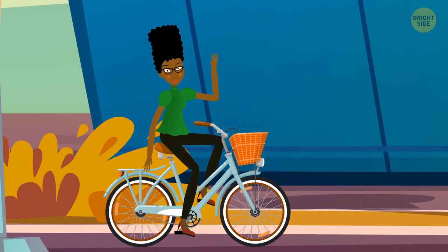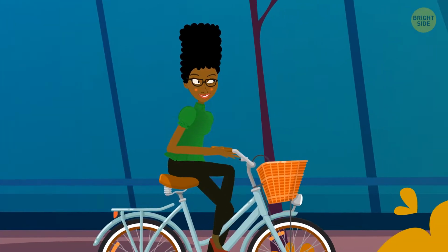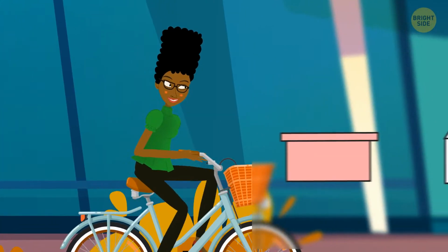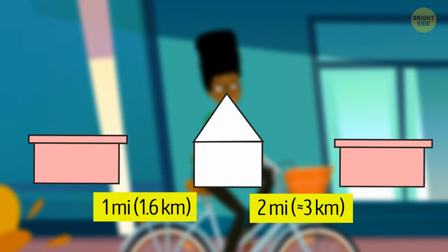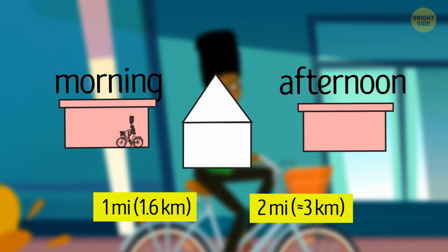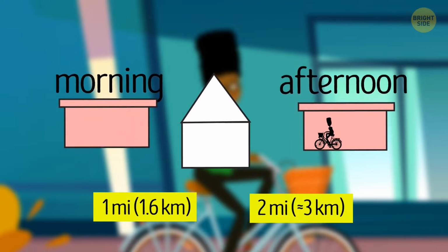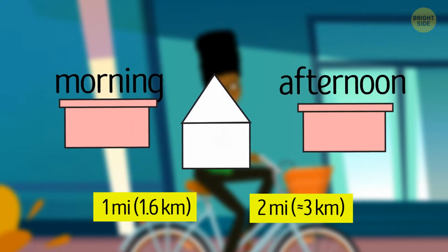Elle is a college student. She goes there by train, but she always rides her bike to the train station. Her house is between 2 stations, 1 mile from the first station and 2 miles from the second station. Every morning, she rides her bike to the first station. But every afternoon, when she returns from college, she gets off at the second station. Why?